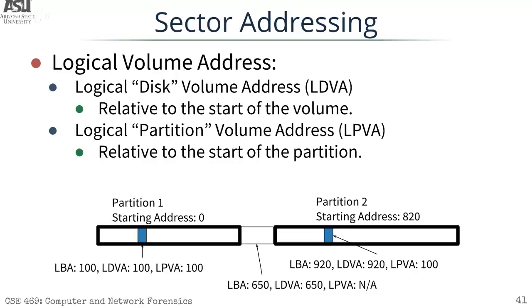Once it clicks, you're like, oh yeah, that's pretty intuitive. But sometimes it takes a minute. Last time I think we discussed, so logical volumes can span multiple physical disks. Yes. Any other questions?